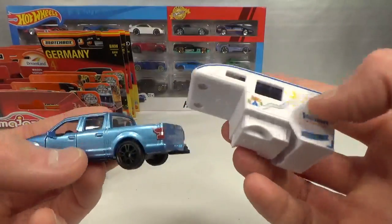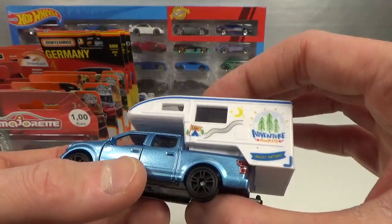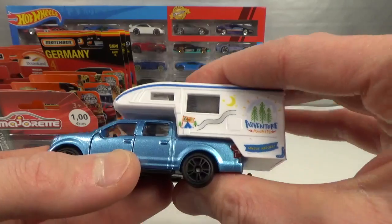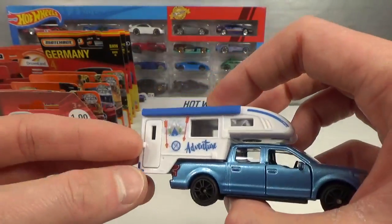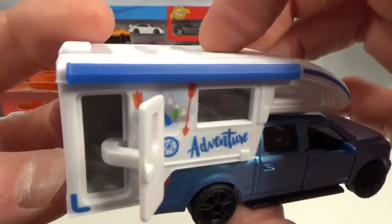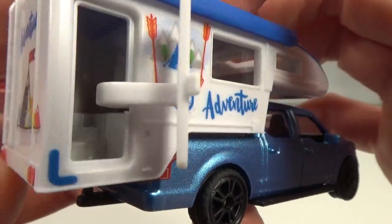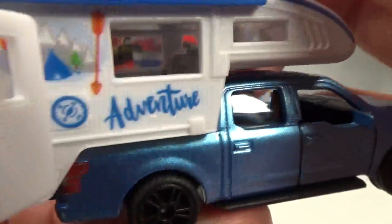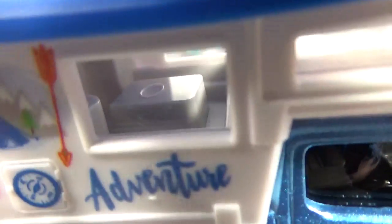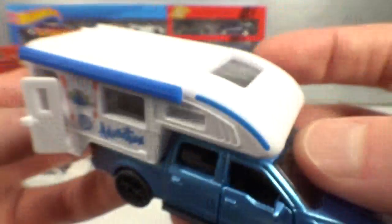And then you got the slide-in camper. Doesn't actually slide in from the back, but from the top. Just push it in there. It's plastic completely. Does have an opening door. It's pretty cool. So a little staircase there to go over the back of the bed, and then you enter the living room. You got the table and some seats, a little kitchen area, and then you get the bed on top of the cabin.